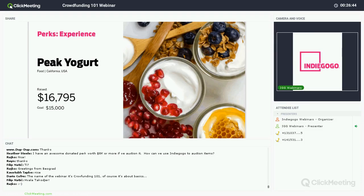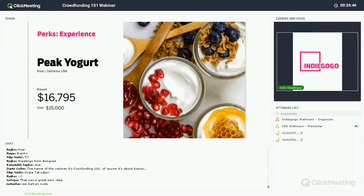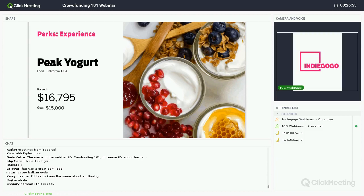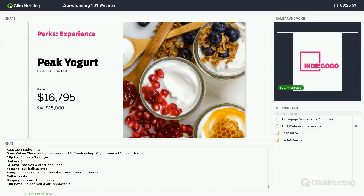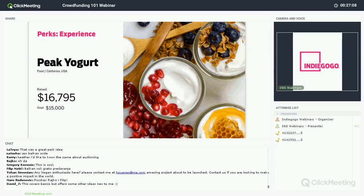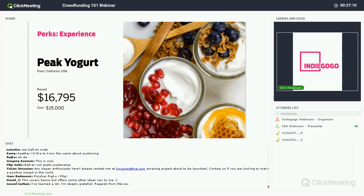Some other examples that I think work really well are experience perks. An experience perk is really just giving someone the chance to experience something that they wouldn't normally get the chance to do. I like to think of this as being something that money can't really buy. In the case of Peak Yogurt, they knew that their audience was very much about organic foodie stuff. They knew that people would want to get into yogurt making and know what was behind the process. So they offered this cool perk where you could show up to the factory, really see how the yogurt was made, and get into the process yourself. That was a pretty successful perk for them.